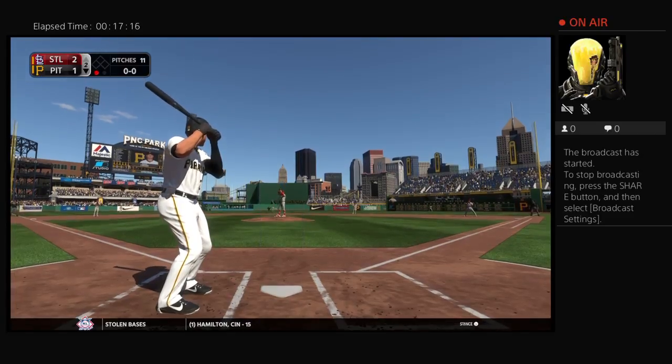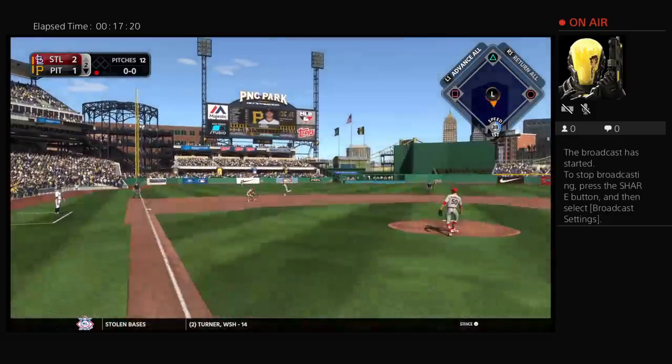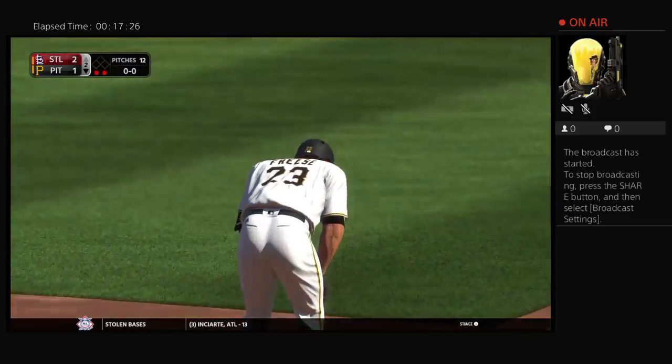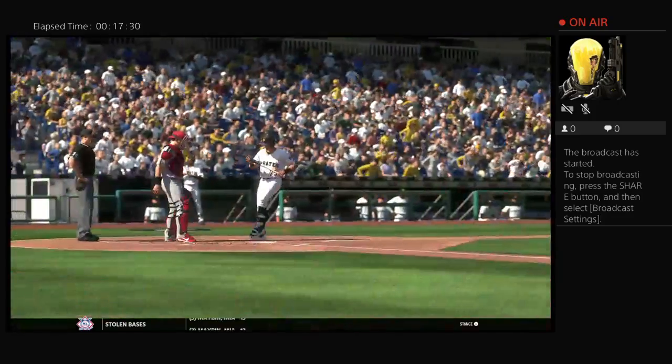Here's David Freese to stand in. Softly on a line to third. Throw on to first, and Wainwright has it working now. 2 away. Batting 7th, catcher, Francisco.